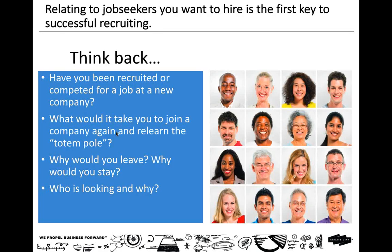And another thing for you to think about is, what would it take for you to join another company? Like, what would it take for you to unseat and leave where you are? Because each time we do that, we have to relearn how the organization works. And it doesn't matter if you come in as the boss or you come in as an employee, you have to relearn. And so even for more money, even for more prestige, even for more whatever, there is pain in choosing to move. And if you think about your own personal motivations, it can help you. Why would you leave? Why would you stay?